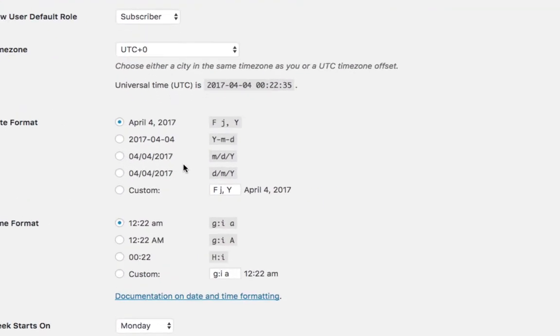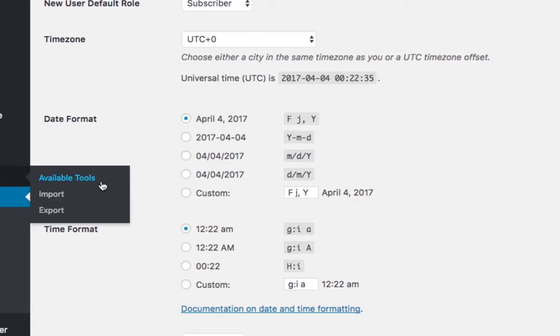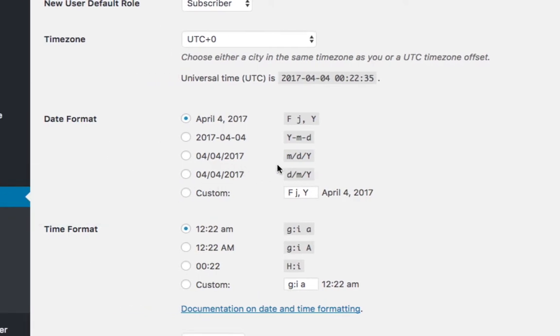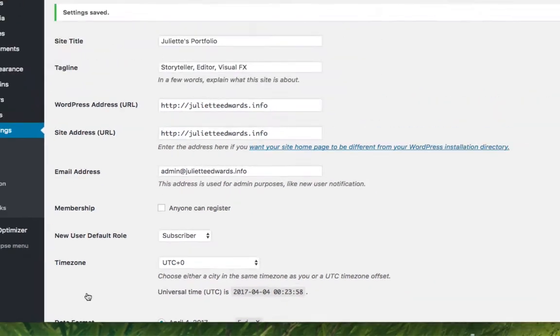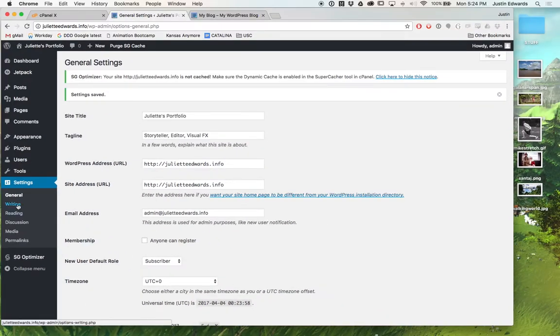Date format, so like you can change that if you end up overseas and you need to swap month and day, you know, stuff like that. You can do all that here. Time format, all that's fine. By default, the week starts on Monday. I don't know why. I'll go ahead and switch that to Sunday. And we'll save those changes. So those are general settings.